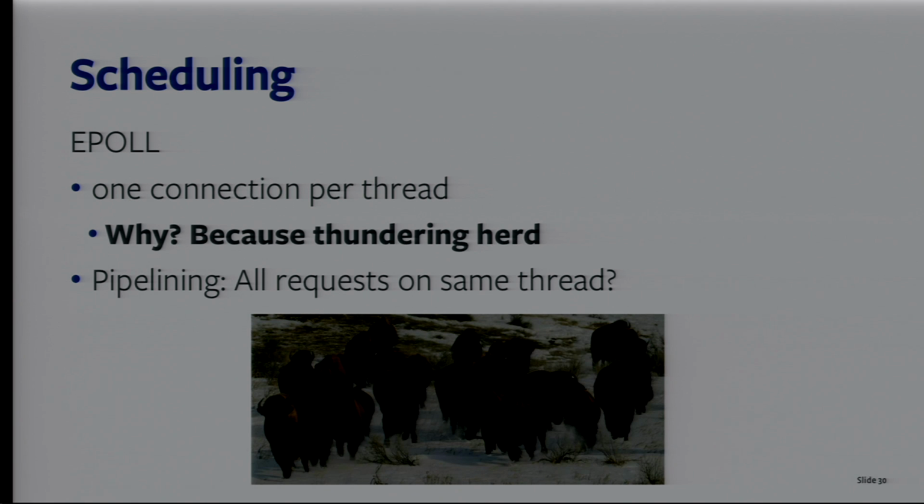Also, pipelining is a big reason. Some of the protocols we talked about have pipelining advantages. For example, with HTTP2, you can stick multiple requests going down the pipe and get the responses out of order. Our RPC protocol can do that as well. So it would be much better if we could serve these requests on different threads and process them on different threads.